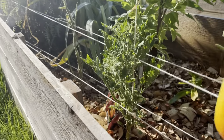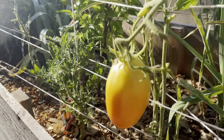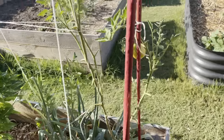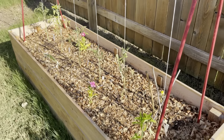I already ripped one out actually and replaced it with this little sun sugar, which is a cherry tomato, but the organization of this bed just went by the wayside. So that's what's going on there. This is the newest tomato bed. We just put this in May.